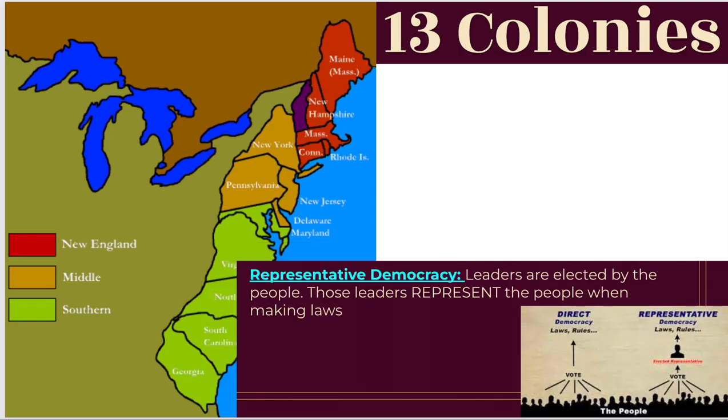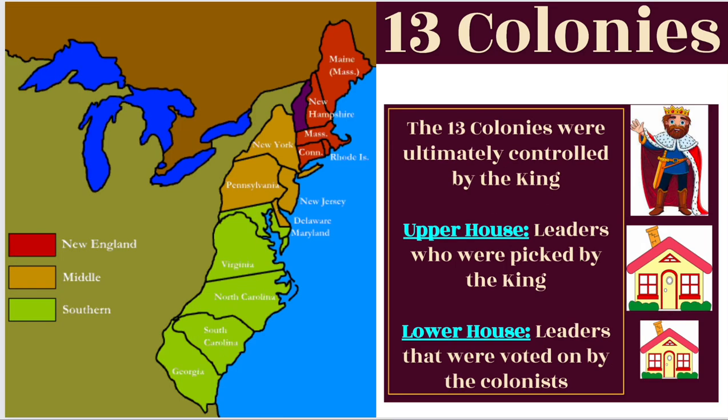The 13 colonies would develop, though, into its own set of governments, and they have kind of a baby version of representative democracy. Representative democracy is a system where people are able to vote for leaders, and then those leaders make decisions for them. It's a democracy because the people still have power, but it's considered a representative democracy because you're voting for people to represent you. And the way this looked in the 13 colonies was a body of people that were voted on by the colonists.